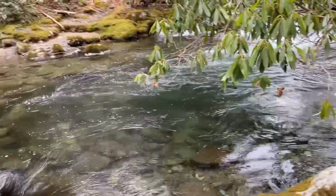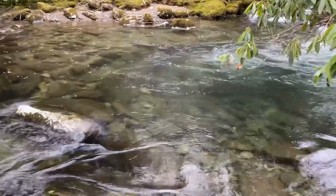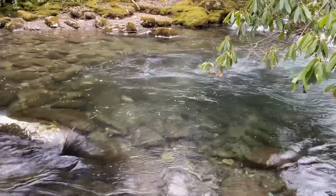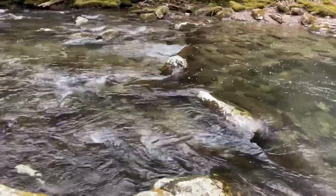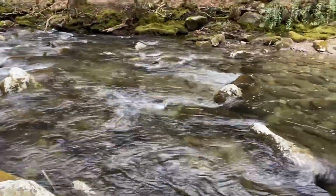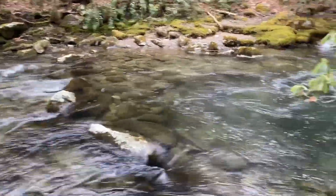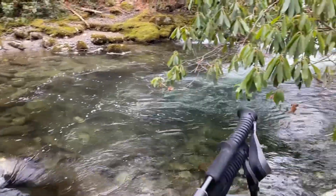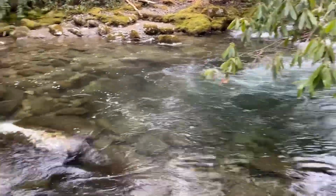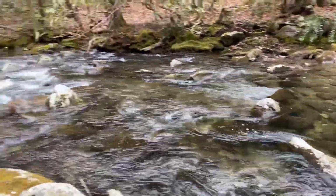All right, so upon closer inspection, this pool right here is deep to say the least. So I'm gonna have to stay on this side of these rocks, kind of pick my way carefully, because yeah, this could easily be 5 to 6 feet deep, especially over here where it gets kind of dark. I do not want to get that wet today if I can avoid it.